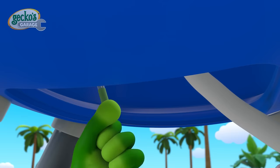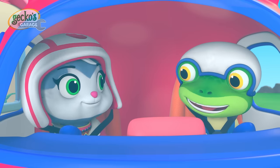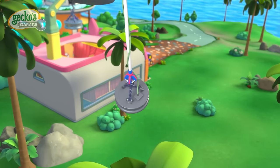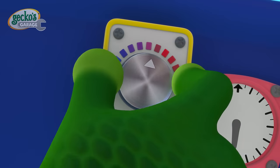Connect the wire through this hole to give us full magnetic control. With the dial in place and the magnet below, we can save our dear friend Yellow. Let go, Yellow! The magnet won't drop you, I promise!